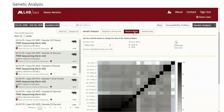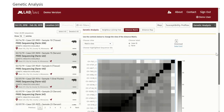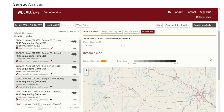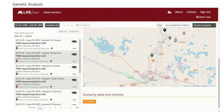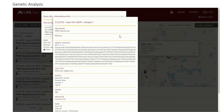Or you can set them up as a distance matrix, sort of the homology table, and also have that exportable as a comma-separated value file. Again with the different types of labels depending on how you like it, or a distance map, and this allows you to look geographically. So the case example is the orange one. That's the one you're comparing it against. And the density of the color relates to the percent homology. So the darker the dot is, the more closely related it is to the virus from that case farm.